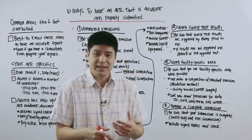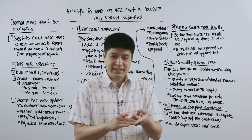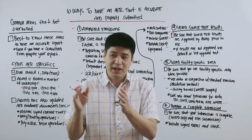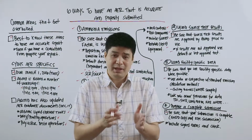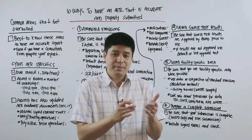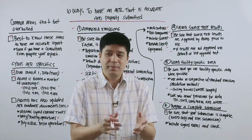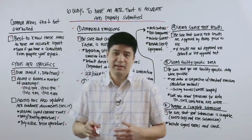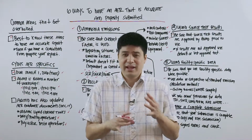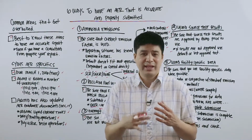And again, that means that you've done the electronic submission, you've printed out the forms from that electronic submission, you've got those forms signed by a responsible official at your facility, and then if fees are due, you submit the signed forms along with a check to the AER-exempt by the March 1st deadline. Only then do you have a complete submission.